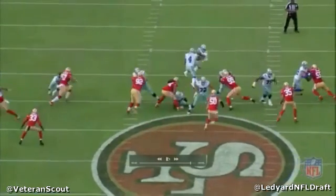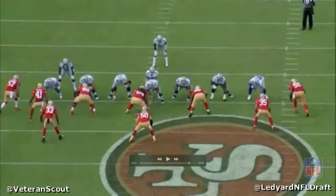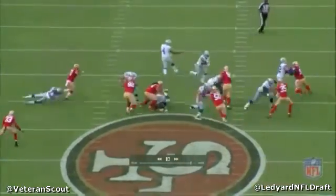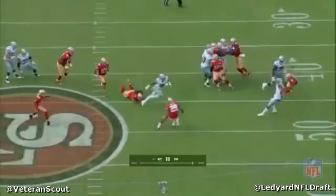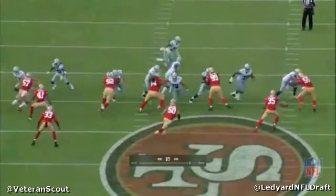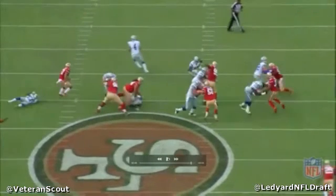Outside zone. This is just Ronald Leary here, who you should really watch. He's going pretty much one-on-one. He's trying to kick out DeForest Buckner, and he does a really nice job. And then, of course, Frederick and Martin do a nice job as well. Just again, the alley for Zeke. This is a nice job by Leary because Buckner right there tries to do a little push-pull. Yeah. And he just does a nice job.